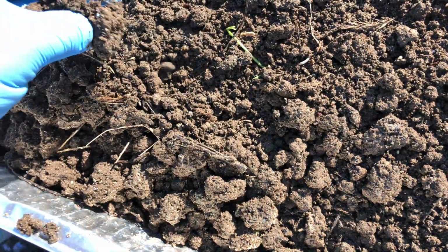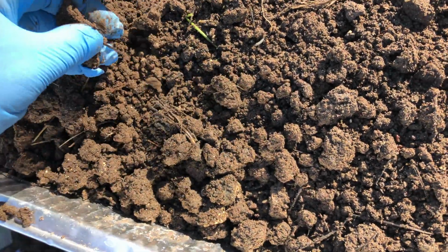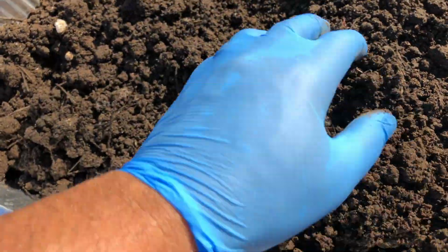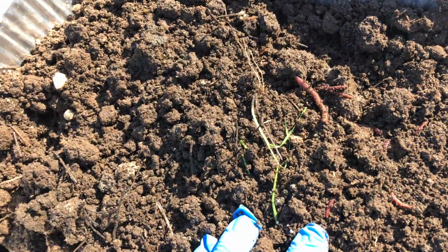So this is an experiment. We're trying to revitalize some of the soil from under the teardown house. This is gonna go in the garden, along with the horse manure we're composting. Which, you can see lots of worms in here.